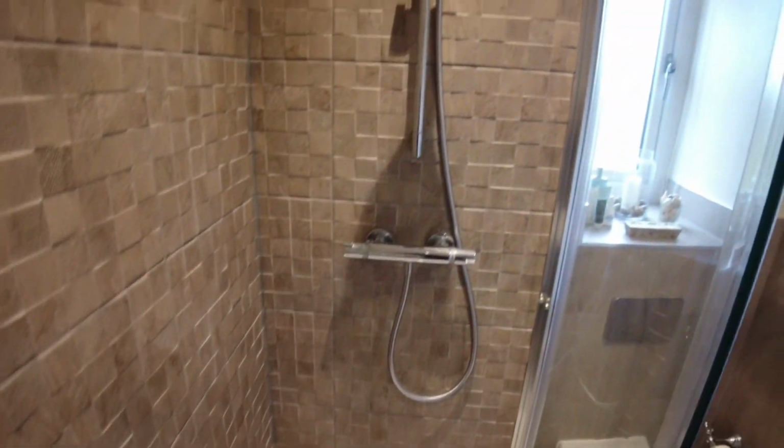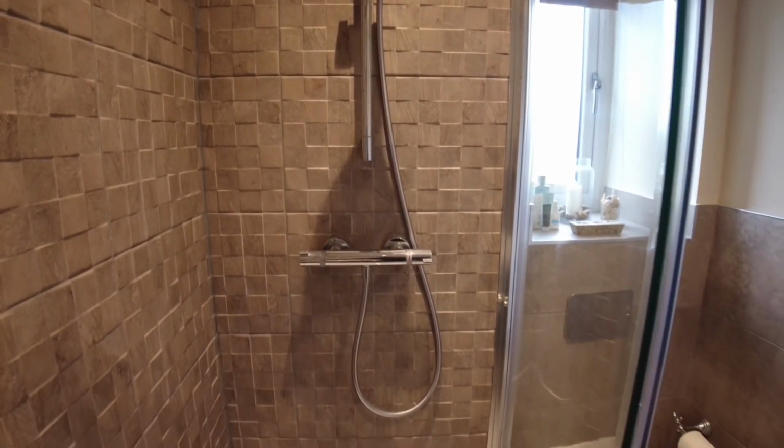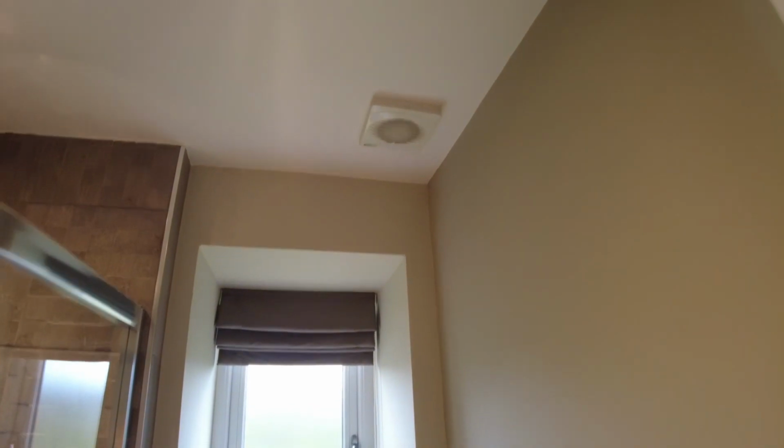Also a mains fed shower, so it comes directly off the boiler, so no need for an electric shower. So good, yeah, blind as well. It's got ceiling extraction. Every bathroom's got extractors in, which again is something that's needed and useful, something you might not think about, but definitely a must.